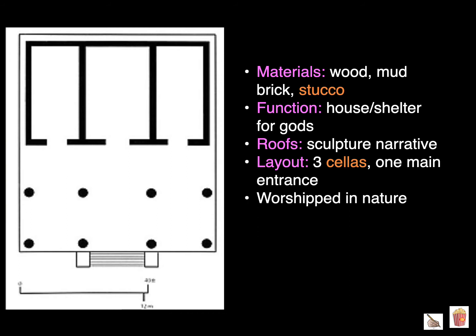The layout included 3 cellas. Cella is the chamber at the center of an ancient temple. For example, in a classical temple, it is the room in which the cult statue was held. It has one main entrance, and it was worshipped outside in nature.